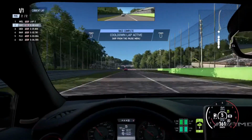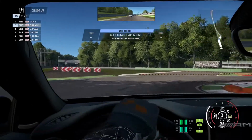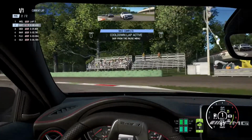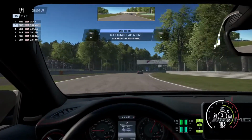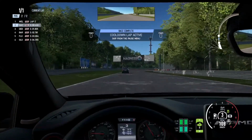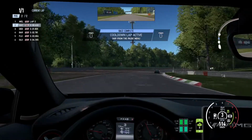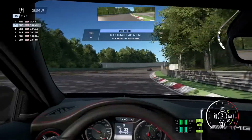I think if we weren't too deep on the brakes and was a little bit smoother into the Ascari chicane, I think we could have made something out of it. But hey, we got from 12th to 2nd. 10 places in one lap. That is absolutely incredible. So that's not a bad result. We'll take that. Okay, so that is the end of this one-lap shootout around the Monza Grand Prix circuit.